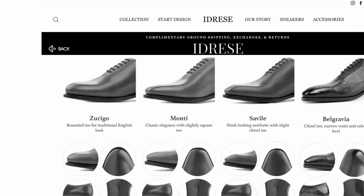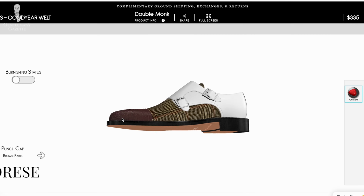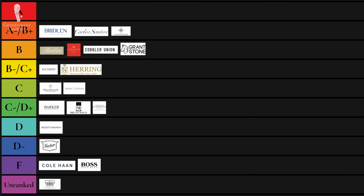You can also customize your sole, and they're really flexible on the things that you want that are unique to you. Considering their fair price point, we grade them a B.